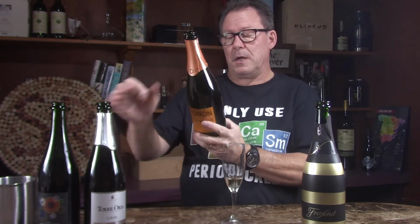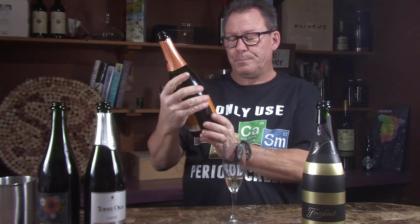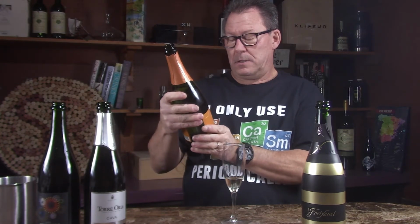This is a pretty solid Brut, a Brut Cava. They don't tell you what is in it. I did like that one that said 100% Macabeo, but remember the grapes. The main grapes are Parellada, Macabeo, and Xarello with an X. This mentions Barcelona. Okay, there you go. For $10, I'm very excited about this.